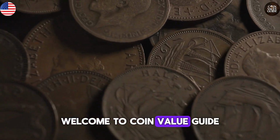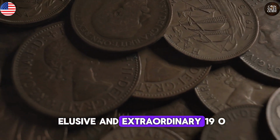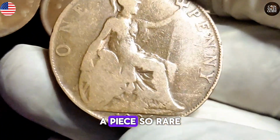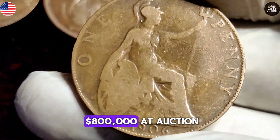Welcome to Coin Value Guide, where today we're about to unlock the story of one such tiny treasure, the elusive and extraordinary 1906 United Kingdom 1 penny coin, a piece so rare and valuable that a single immaculate example once fetched an astounding $800,000 at auction.